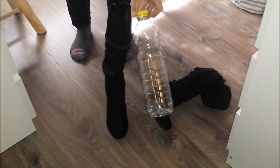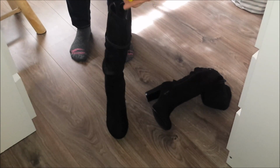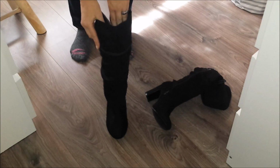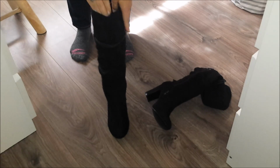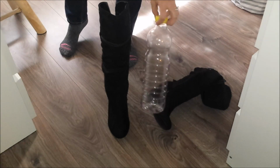This tip is for anybody who has boots and the boots are floppy. Just insert inside of your boots a plastic bottle like the one that I have here. My bottle is for juice and you can insert any type of bottle that would fit your boot, and it's going to keep your boots in an upright position and they will never lose their shape.